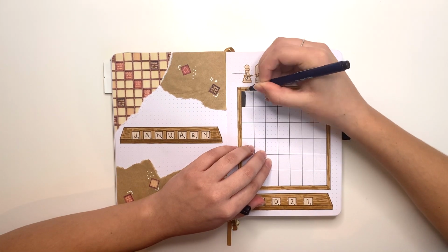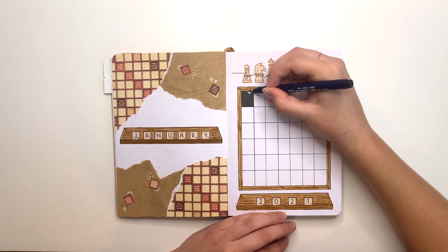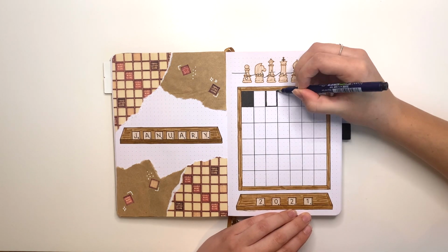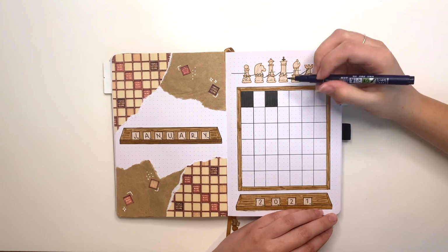I'm alternating black and white boxes to make the calendar look like a chessboard, and on days that are colored in black I will be using a white gel pen to write over it, and obviously on days that are still white I will be using a black fine liner.